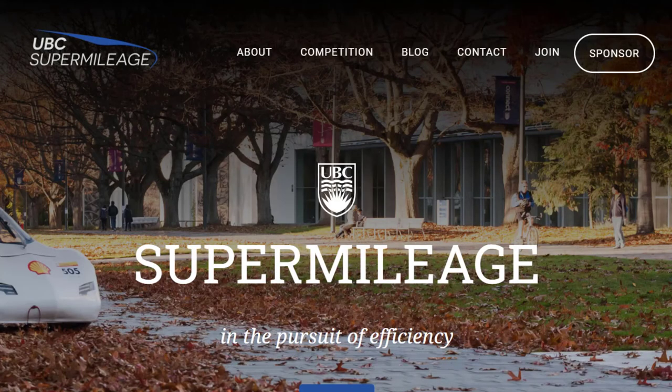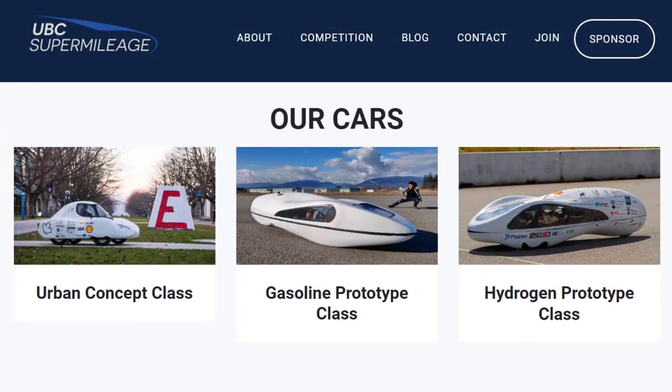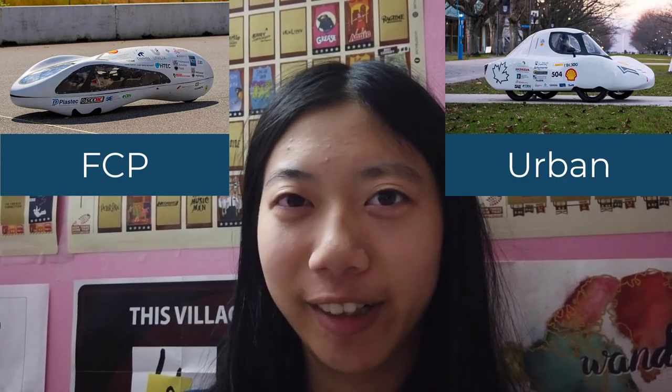I'm part of a student design team called UBC Supermileage, where we build and design super fuel-efficient vehicles, and we race them at competition. This coming week, we are going to the Shell Eco Marathon, which is out at the Indianapolis Motor Speedway. For this competition, we are bringing our hydrogen fuel cell prototype vehicle and our battery electric urban vehicle.